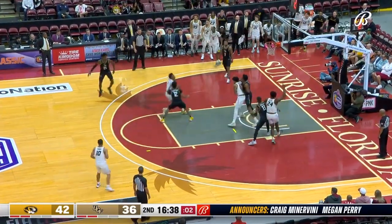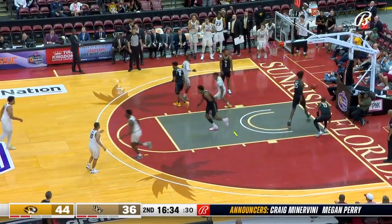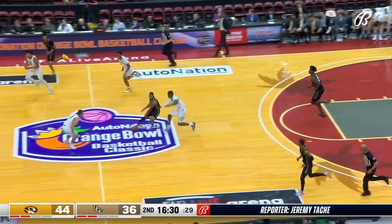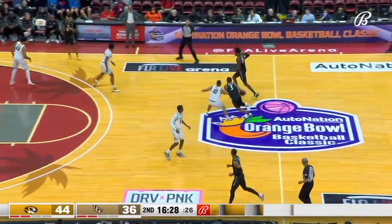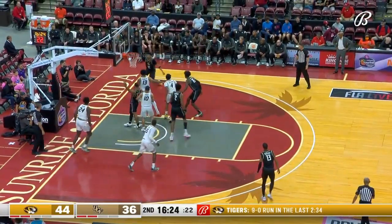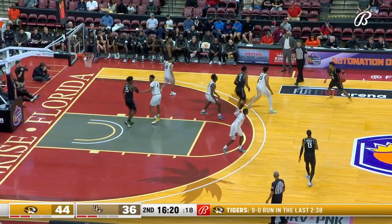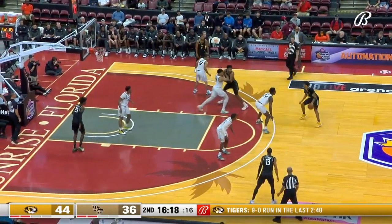Good ball movement again for the Tigers. Driving. Oh, what a start for Golston to this second half. He's got 7 points all in the second half. Golston primarily known for his abilities on defense. He's bringing the offense this afternoon. LeGray again got in there rejecting the drive for Darius Johnson.